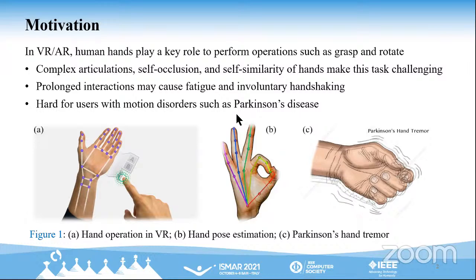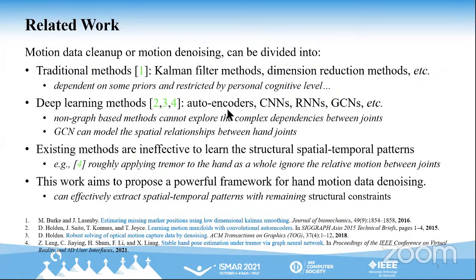Related work. Cleaning motion capture data is the key process. Existing methods for motion data denoising mainly include traditional methods and deep learning based methods. The former is done by modeling human prior knowledge into the feature and problem by different algorithms such as skeleton hierarchy and filter designs. The latter is done by deep learning frameworks such as CNN, RNN, GCN, etc. Compared with the latter, the former always depends on some priors and is restricted by personal cognitive level. To extract the knowledge directly from the data, the proposed method allows us to introduce some human prior knowledge, the design of the graph, into a deep learning system such that we get the advantage of both.